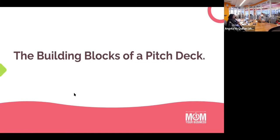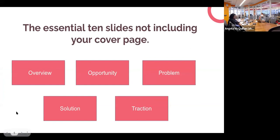So we're going to look at the building blocks of a pitch deck. There are 10 essential slides for every pitch deck. These are the 10 essential slides, not including your cover page, right? Now, on your cover page, you should always put the type of pitch deck that you are using. So you want to date it. For next week, those of you that are pitching, you want to make sure it includes Stimulate Your Startup, OnRamp Pitch Deck, September 30th, 2021, for example, right? That's what's going to go on your cover page.